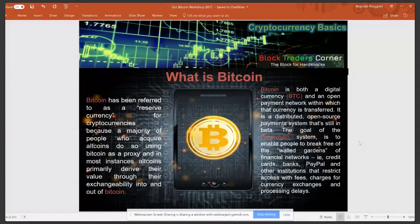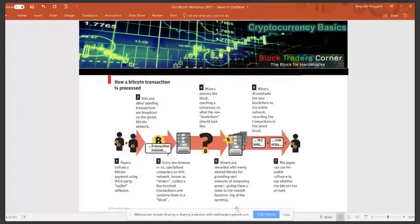So it's a distributed open source ledger or payment system that is still in beta, but it works. Beta meaning that it is still improving and being developed to be enhanced. We saw that with the recent fork and Bitcoin Cash coming out, as well as the Bitcoin 2X. Those are nothing more than altcoins, by the way. But the goal of blockchain systems is to enable people to break free from the walled gardens of financial networks, credit cards, i.e. the banks and PayPal, the one we just named, and the fees and different delays that we see in dealing with a lot of the banks as it stands.